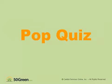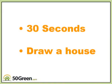But before we start, a pop quiz. You need to take out a blank piece of paper and a pencil. Quick. Actually, we're going to give you 30 seconds to do this. Okay, ready? Go. 30 seconds. Draw a house. Go ahead. Quickly. Draw a house on a piece of paper.